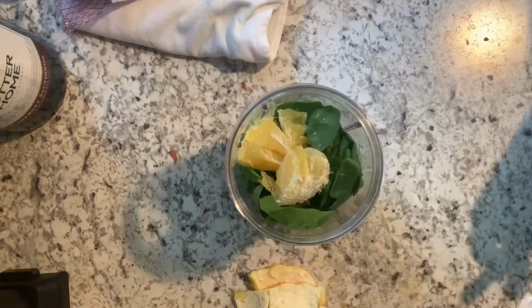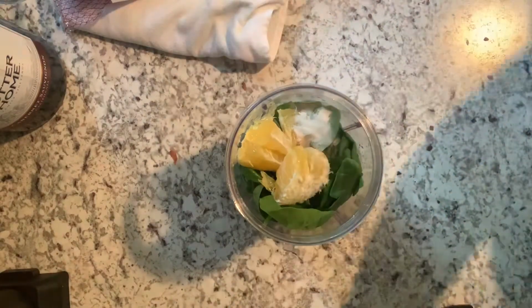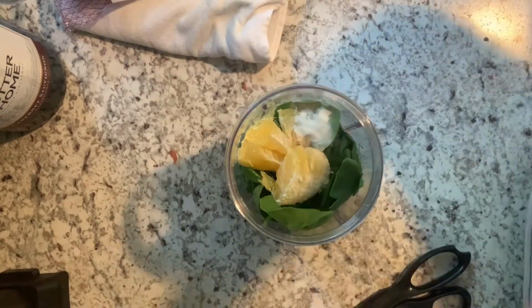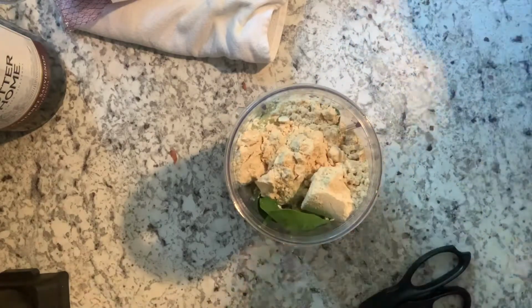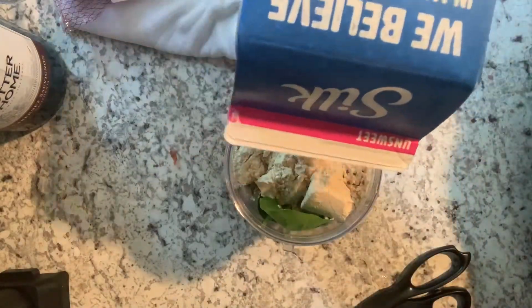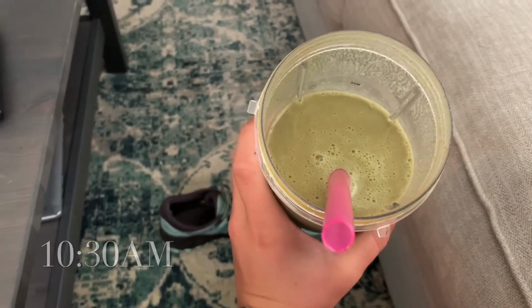orange. I also added our Digestion Plus, and then topped it off with the protein powder after that, and of course some almond milk and water. And as always, this green smoothie was so delicious and a perfect way to start my morning.